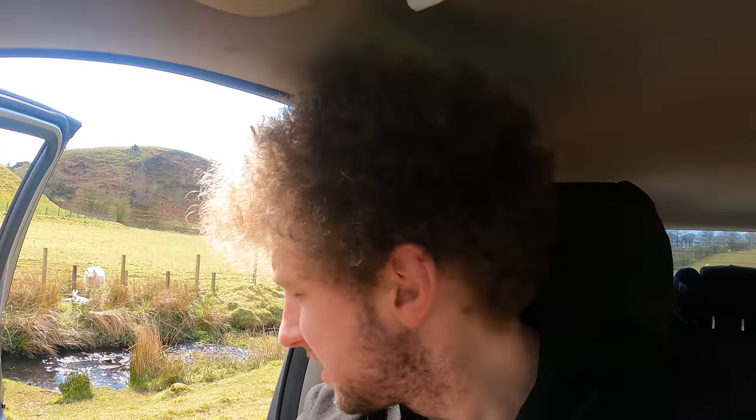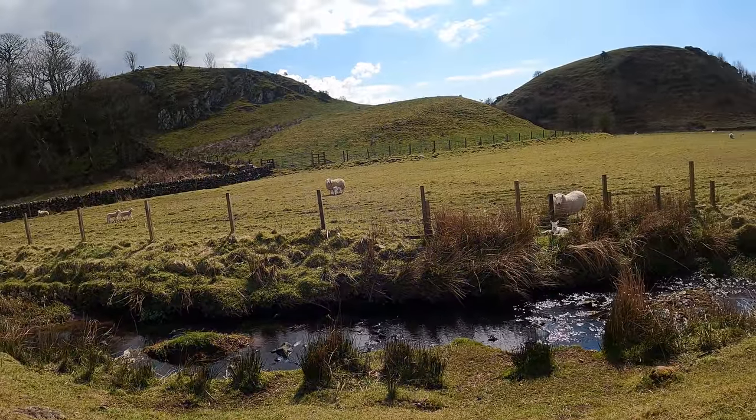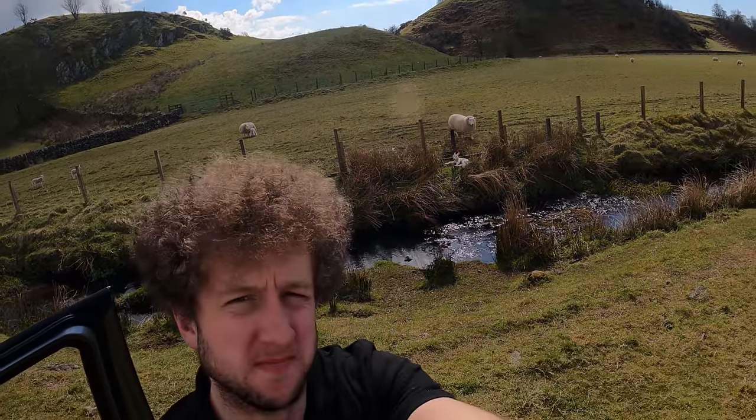See, things like this I find rather distressing. This lamb's on the wrong side of the fence. I've no idea how it would have gotten there, or how it's going to get back without me getting involved.